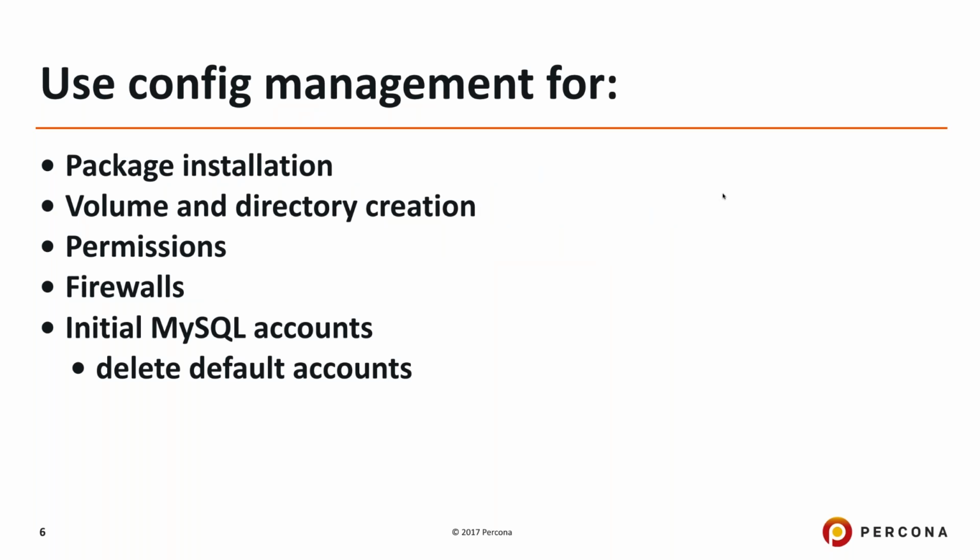So you're going to use config management for the package installation, all of the volume and directory creation, so that you have your data directory on its own volume and permissions set and everything. Maybe for firewalls, if you're the one who manages firewalls for the boxes, you definitely want to disallow access from anybody that you don't explicitly allow. And then you're going to create some initial MySQL accounts with config management, ideally. And it's important to delete the default accounts as the MySQL secure installation script would normally do. So if you use config management, definitely do that in your config management. You don't want to build insecure MySQL servers by default.